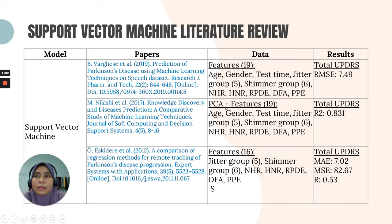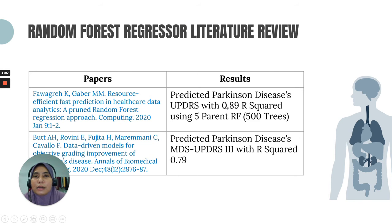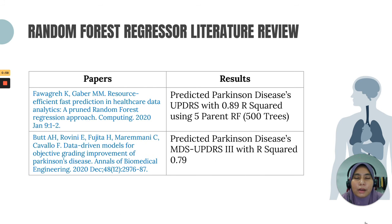0.53. Next, we proceed to another literature review, which is the random forest regressor. So we have 2 papers, and for the first, the result shows predicted Parkinson's disease UPDRS with 0.89 R-squared using random forest with 500 trees. And for Badiah, we have the result for predicted Parkinson's disease MDS-UPDRS3 with R-squared 0.79.